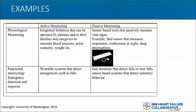The types of technologies that can be used for home monitoring have all kinds of functionalities. Most importantly, we are using technologies for physiological monitoring. And when you look at those two distinctions under active monitoring, there's a lot of commercially available systems that provide monitoring of vital signs through home telehealth units.